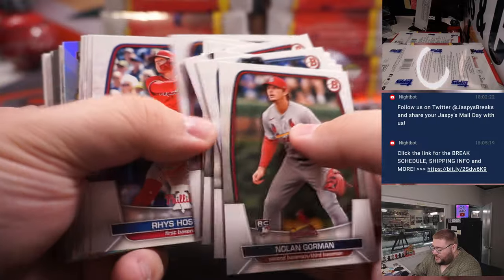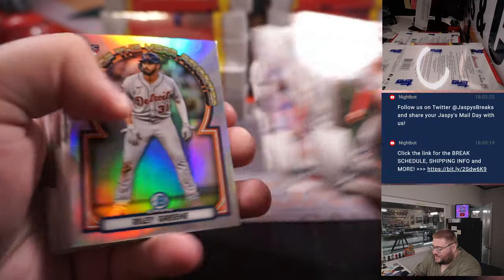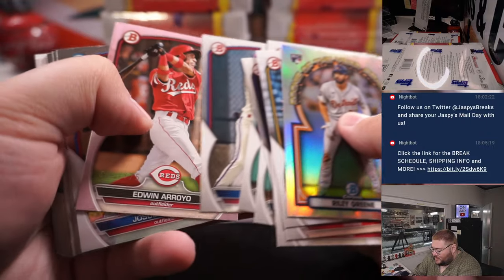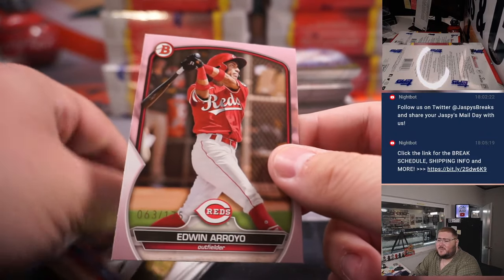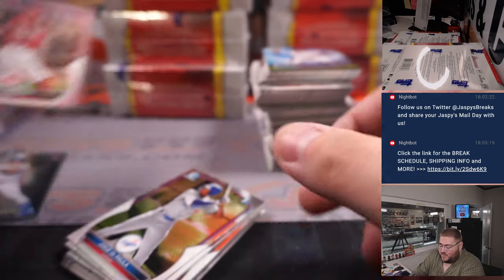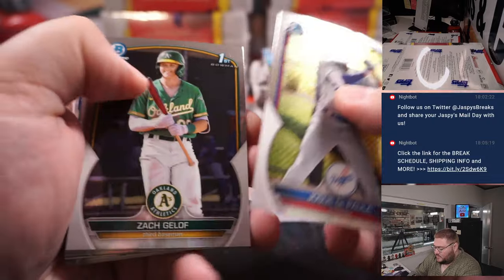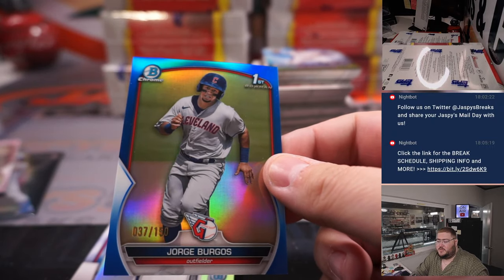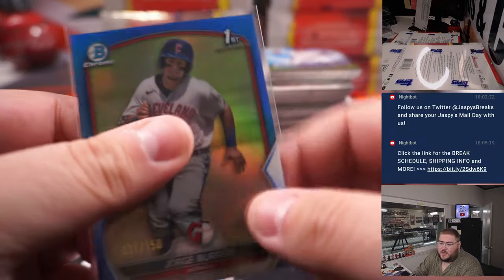Gorman, who's been pretty dang awesome for the Cardinals, despite that team not pulling their weight as well. I think so. The worst team in the NL? Edwin Arroyo, 63 out of 175 for the Reds. And David, non-first. Blue Jorge Burgos for the Cleveland Guardians. And Matthew, 37 out of 150 for the first.